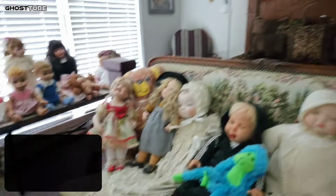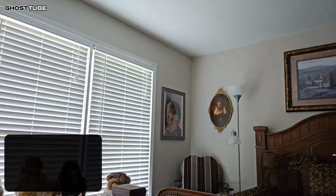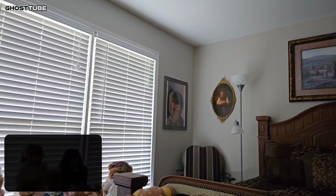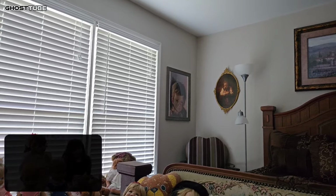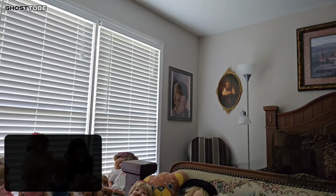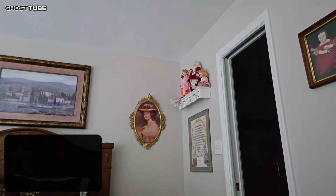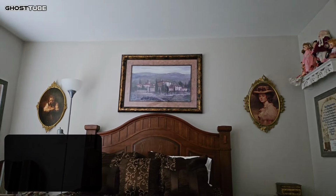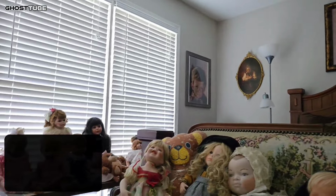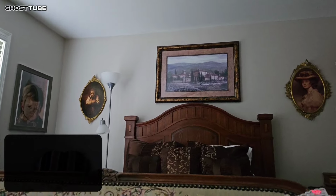Maddie is still sleeping over there, the little lump in the bed. Oh, I've got some haunted paintings, those two over there. The one on the left is the crying boy. It's not the real painting, it's a copy. And this lovely lady over here. Oh, and there's some more dolls. That middle picture my parents gave me several years ago, so it's not haunted unless it's become haunted since then. I don't know.